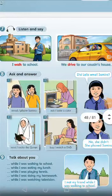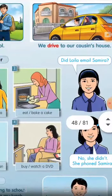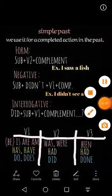Now move to exercise number 8, ask and answer. Here on the right hand, we have, did Layla email Samira? No, she didn't. She phoned Samira. So we will ask using did. We will ask using simple past. So let's talk a little bit about simple past.